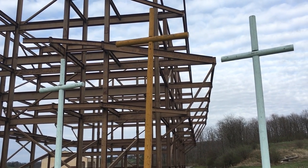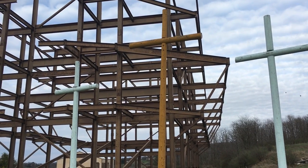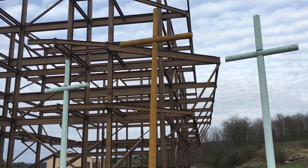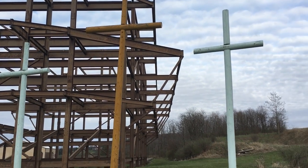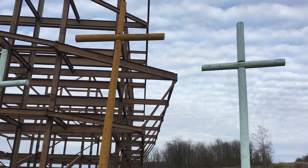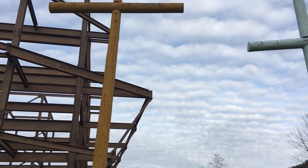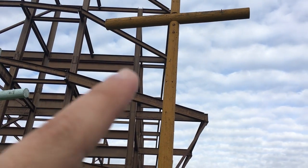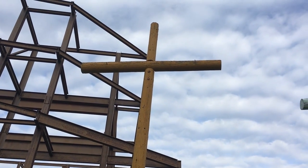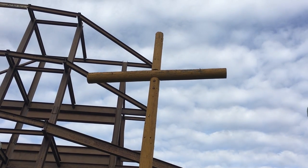Property owners where the crosses were erected take care of them. Churches adopt them and take care of them. But anyway, there's three right here, which I found interesting. And I've never actually seen three of these up close like this. But they're always the same. They'll be light blue and kind of this yellow color. I don't know if that has some significance in the Christian religion.